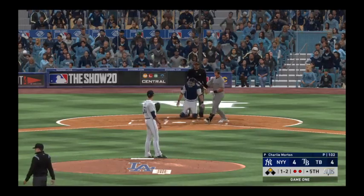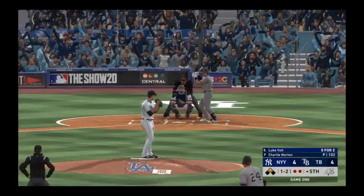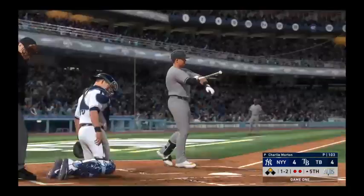Count moves to a ball and two strikes now. Had to be sitting something hard right there because he gave up on that pitch, but it was right down the chute. Ready with the 1-2, and it's fouled away.